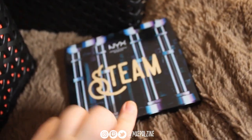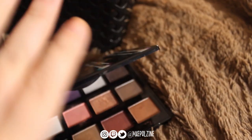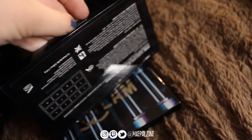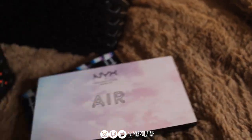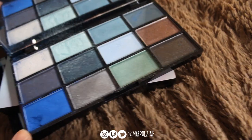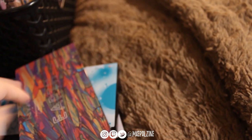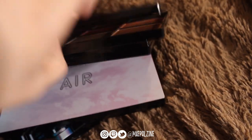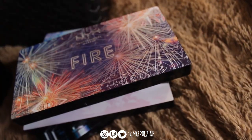Alright, first next palette is the Steam palette, which kind of looks like this. Don't have a lot of that in my collection, as you guys can tell. Next, these are in no order, it's just literally what I have pulled out, is the Air palette, which is your pastels. And then we have the Water palette. Pretty. That's what exploded, the blue. Earth. So pretty. Then Fire.